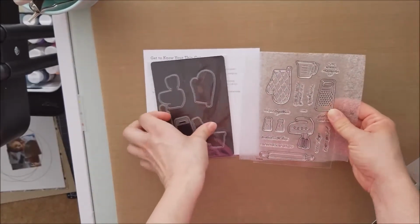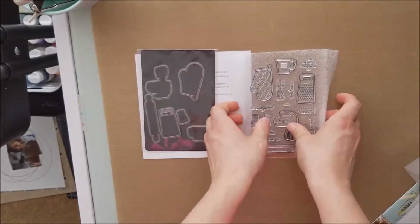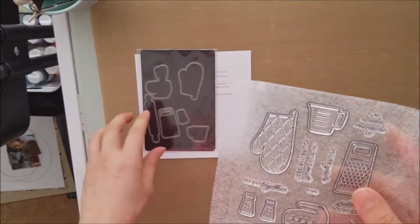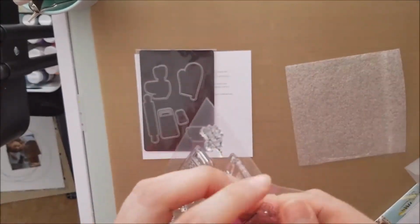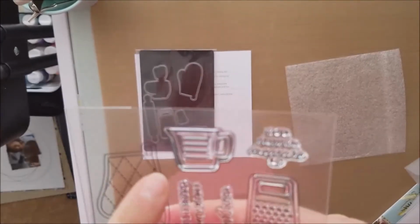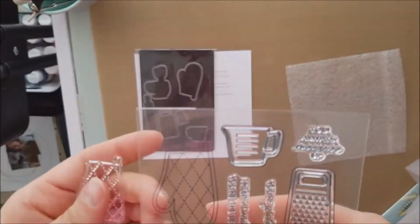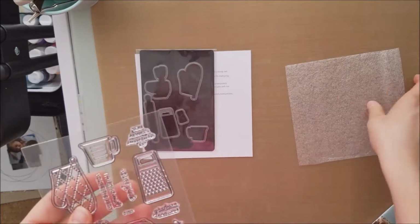So ours come where they're the magnetic pieces, and then these are it. And the cool thing about our stamps is it'll tell you which ones come with a die cut by the line behind it. So if I take the stamp off, you can tell on the outside of it is what would be cut.